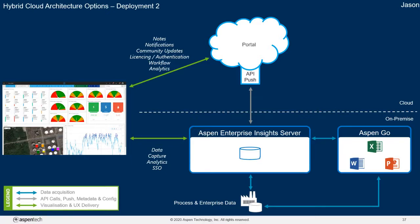The difference is that your data never leaves the customer data center of your choice. We don't have access to the information. We don't get the information. We don't store the information. We don't get anything. All of the visualization is accessing the data that stays in your environment.